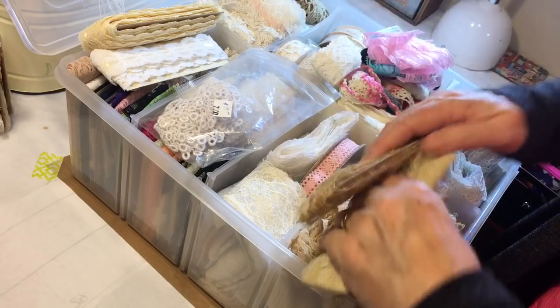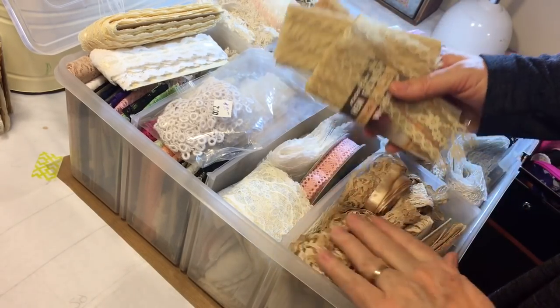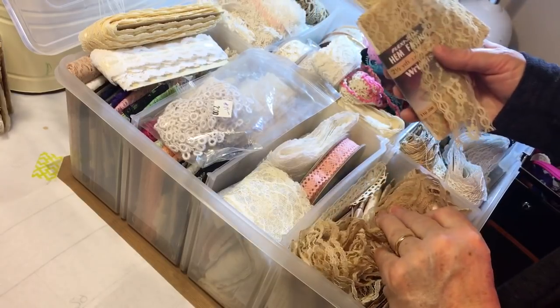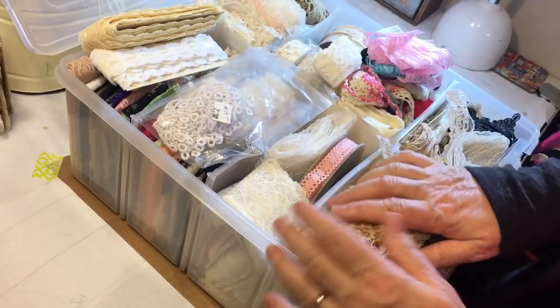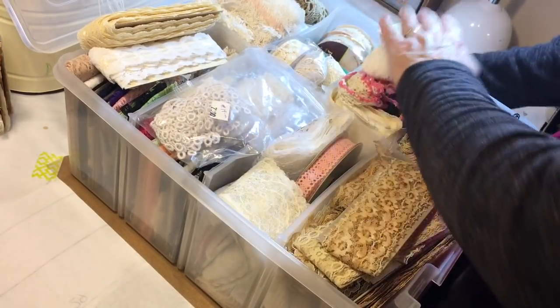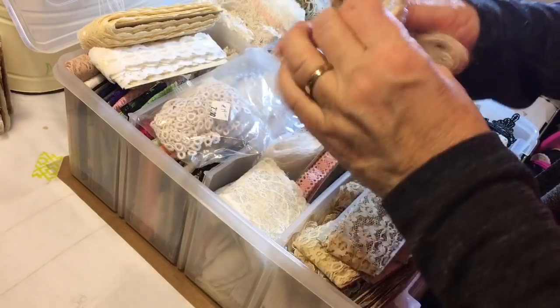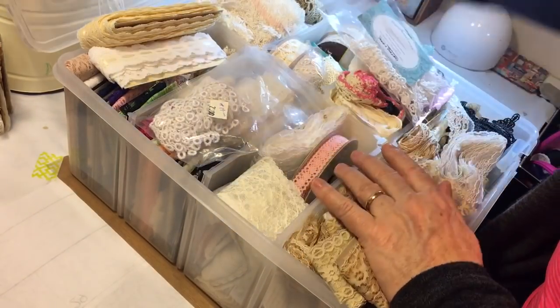Yeah, so this is full. There is no doubt about it. This front area here is for all the lace that I've coffee dyed right here. And there's a lot. There's seam binding also in there that I've coffee dyed. And so that's kind of where that lives. And so that is my other lace bin. So I hope you had fun looking at that.